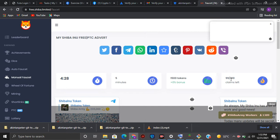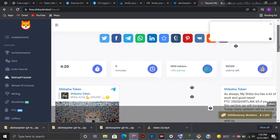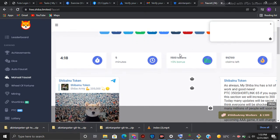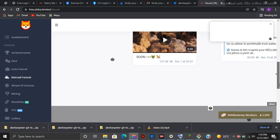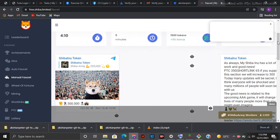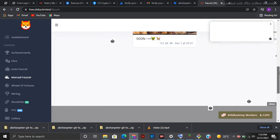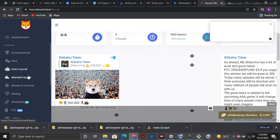So you can see this is 99 claims out of 100. So I've been able to claim one out of that, and it has been added straight to my dashboard. To my dashboard, 1500 tokens. So you see all these things there. It's still the same thing. I can do it as long as I want. So I have to just click on it again. I continue to do the same thing again and again.